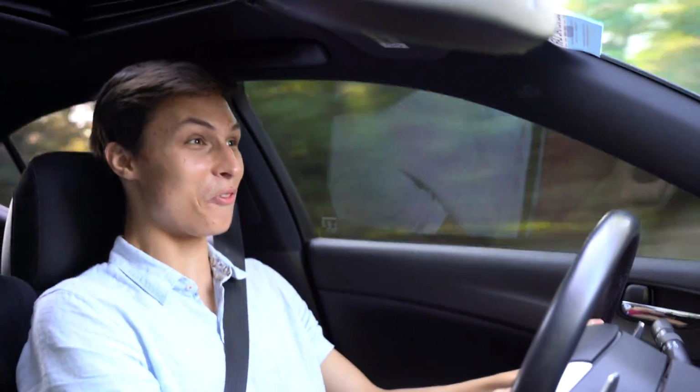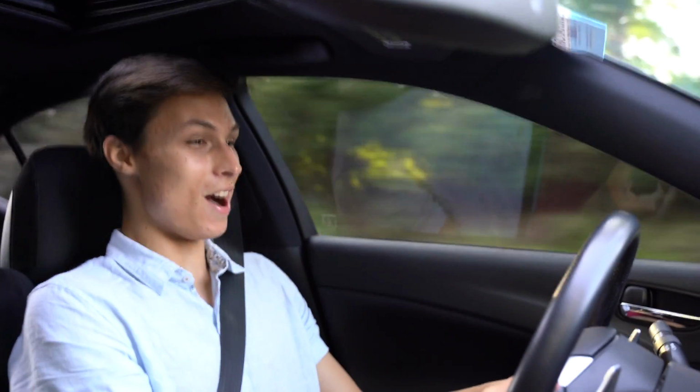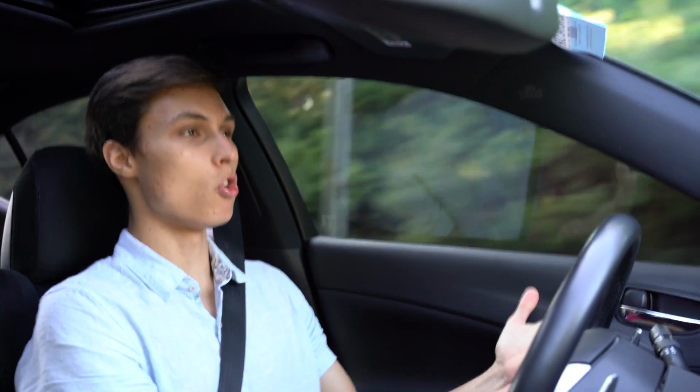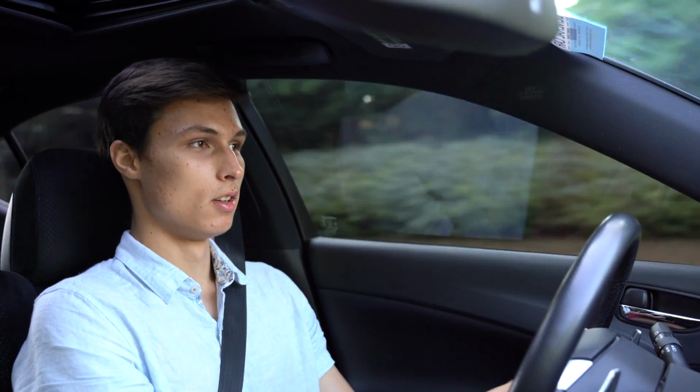This thing is so fast. Oh my gosh. Every time I drive it and then look at the speed, I'm like, okay, that's a lot. There's just so much. Yeah. Oh my god, I love this thing. I love letting people drive it because it catches people off guard.